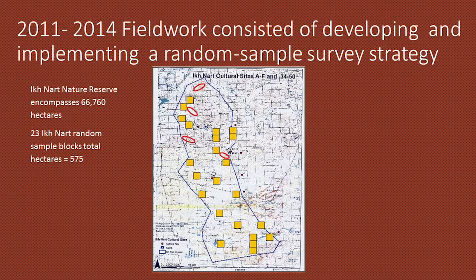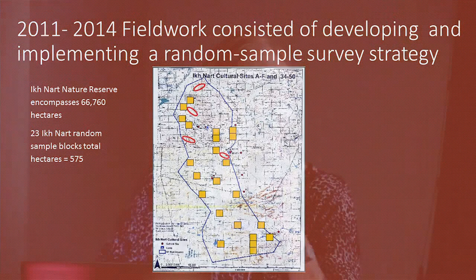So I said, I know how to do this because I had done it at Borrego and I had done it at Joshua Tree National Park. We'll work out a sample survey because there was no way we were going to survey that whole park. So that's what I did. It's very rudimentary, but I drew the random sample and we went in and started to record some of the sites in the sample that I drew.